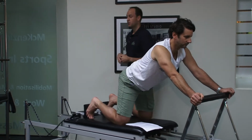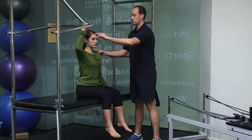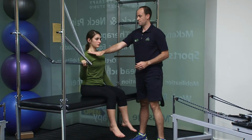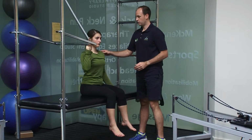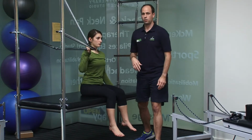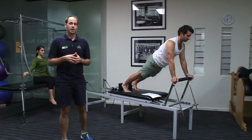So then we can move over to Olivia, and Olivia is going to show us a nice little postural exercise. So the exercise that we're going to do is just to focus on her posture, keep her shoulder down, and then just trying to move through her arm. So keeping down through here. Okay. Okay, excellent.